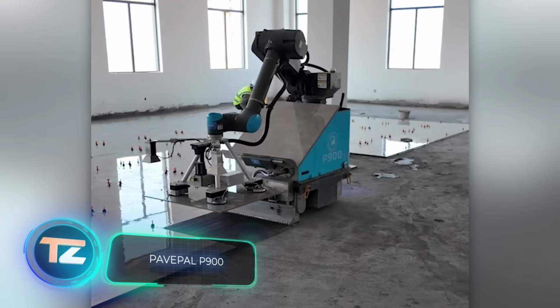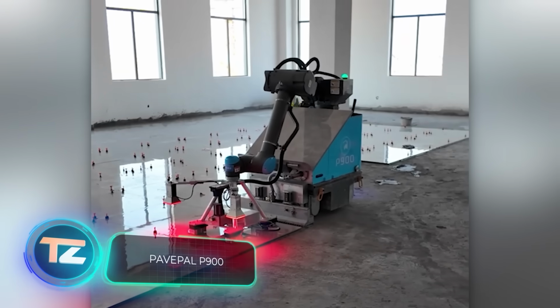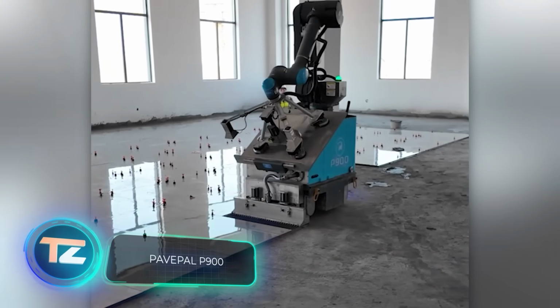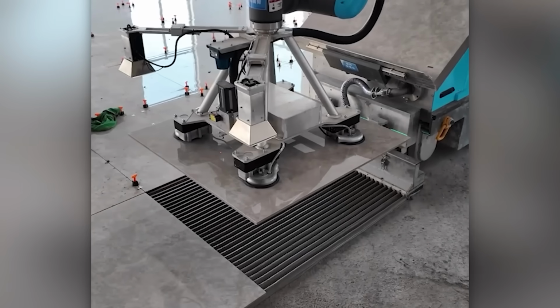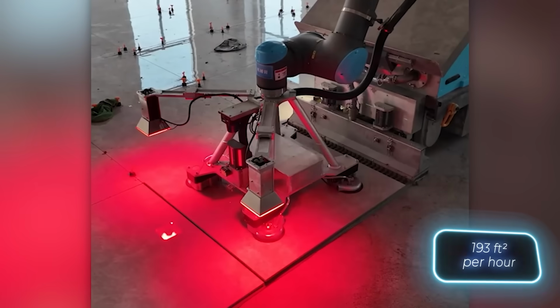Tile setters, watch out! The P900 robot is here to challenge you. Right now, it only handles floor tiling, but it does so at an impressive speed of 18 square meters per hour.